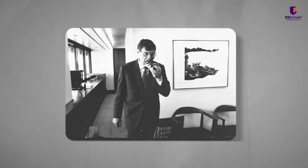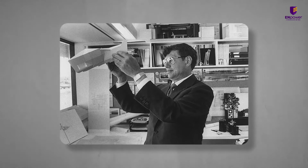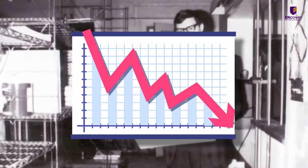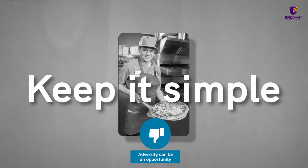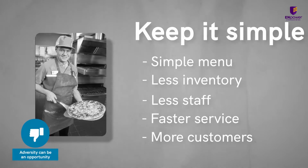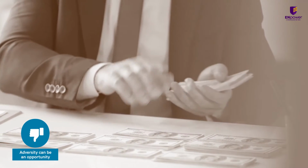Now, the entire responsibility of the restaurant fell on Tom. Soon, Tom too started doubting his decision of buying the pizza place, as it was making losses month after month. In order to cut down the costs, Tom decided to keep it simple and limit the pizza options. Simple menu, less inventory, less staff, faster service, and more customers. Now, this turned out to be a great idea since after months of loss making, Tom finally started to see some profits.